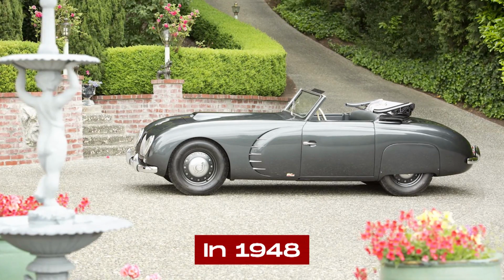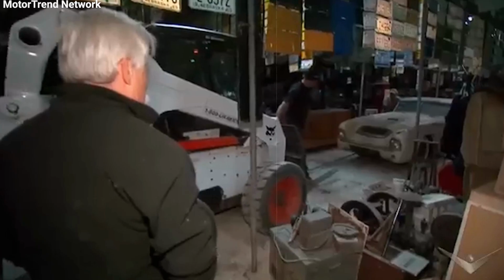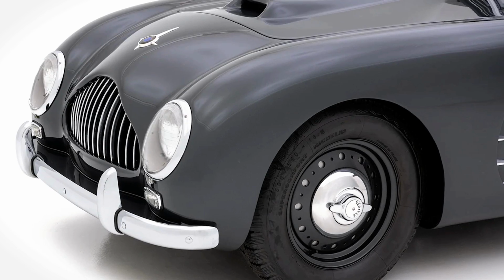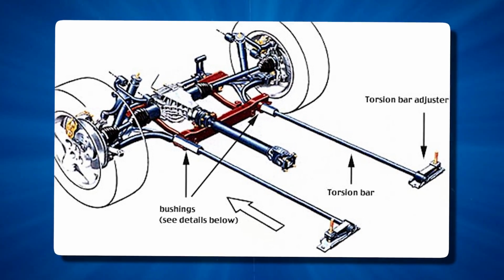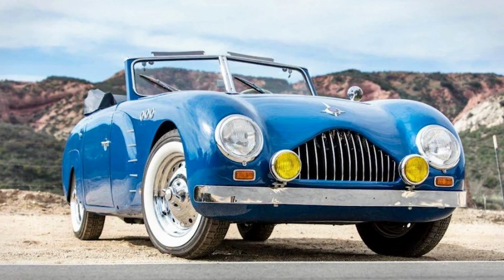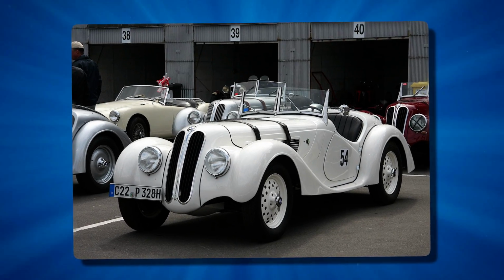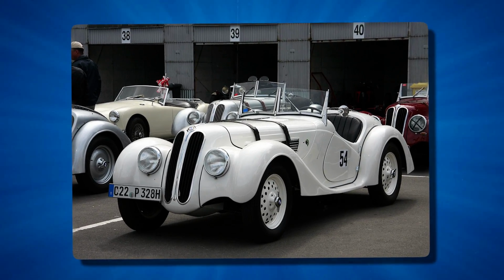In 1948, Veritas relocated and concentrated on building road cars like the Scorpion. Although based on the RS, the Scorpion had a more elegant and reserved appearance. It featured advanced technology for its time, such as independent front suspension, a de Dion rear axle with telescopic shock absorbers and longitudinal torsion bars, a 12-volt electrical system, a 5-speed transmission designed in-house, and a 2.0-liter engine derived from the BMW 328. Veritas produced just over 75 cars before ceasing operations, and being absorbed by BMW in 1953.